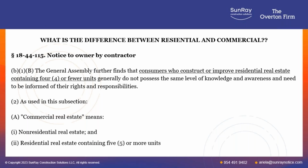As it says in our 18-44-115, the General Assembly finds that consumers who construct or improve residential real estate containing 4 or fewer units do not possess the same level of knowledge and awareness and need to be informed of their rights and responsibilities. That's talking about the owners. The owners of residential real estate don't have the level of knowledge and awareness. So there's an extra notice we're going to get to in a minute that you have to provide for residential.